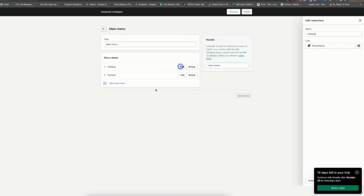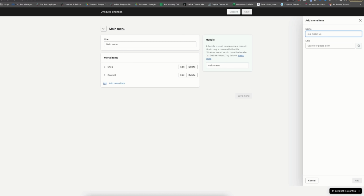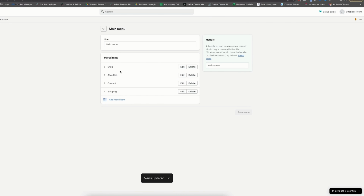We're going to change this from catalog to shop, because that's a stronger call to action, because we want to already frame that in people's mindsets. We can leave the contact. We can also add in additional information like about us, so that way they know exactly what the brand's like. And then we can add in shipping as well, so that way they can find out the shipping information. And then we'll save the menu here.